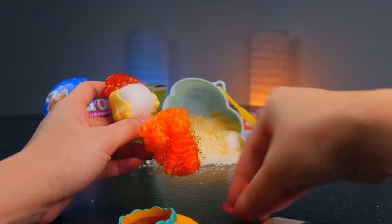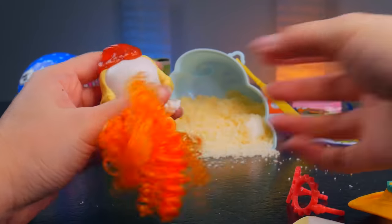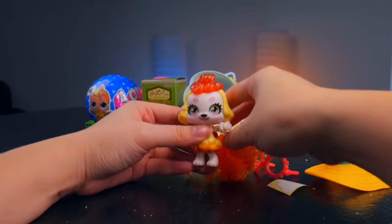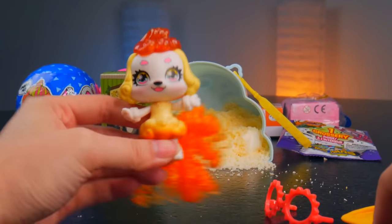I just had to take these off to show you. They didn't fall off like that. It's so curly. It's so orange. Does it smell? Oh, yeah. Don't smell it. It's saying, hi, come join me in the sun and make sure you wear tons of sunscreen.